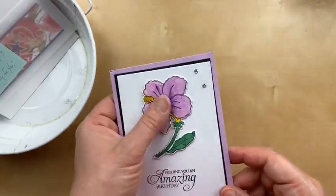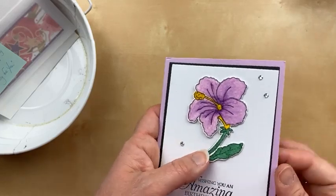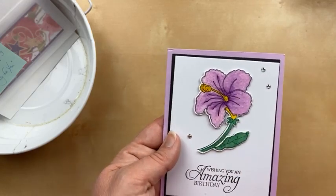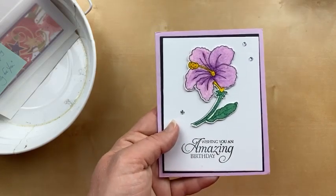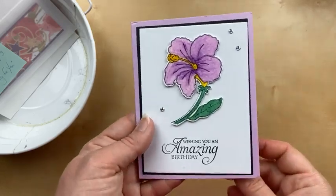Okay, next up is a card from Rose Spivey. Oh, so beautiful. Look at that watercoloring. Watercolor paper is amazing. I need to use it a lot more. I feel like you can really just create beautiful images on watercolor paper, doing exactly the same thing as you would do on regular cardstock, but it just always, always looks so much better on watercolor paper.